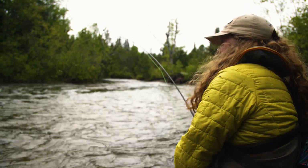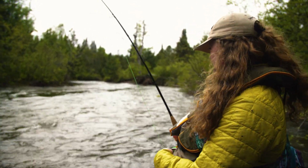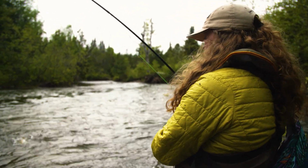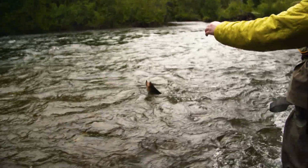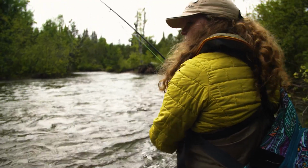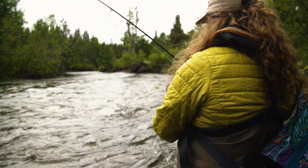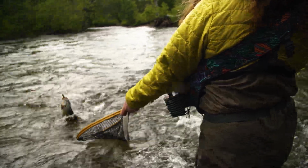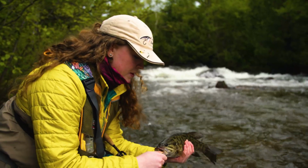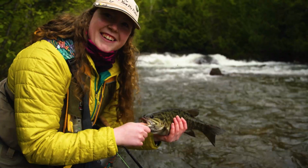Oh, I think that doesn't seem to be fighting like a trout. Let's see, that's a bass. I was letting my line or my fly float all the way to the bottom. So I've got a nice smallmouth bass here, looking for trout, but nice fish, and I'm just going to, ooh, there he goes.